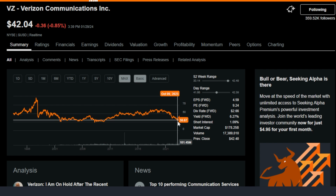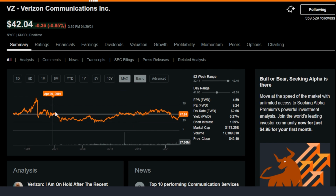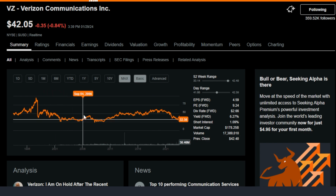And again, my sizing would be very, very small because this sector just doesn't really have all that much room to grow. And there's also the reality that Amazon has been talking about creating their own telecommunication line.